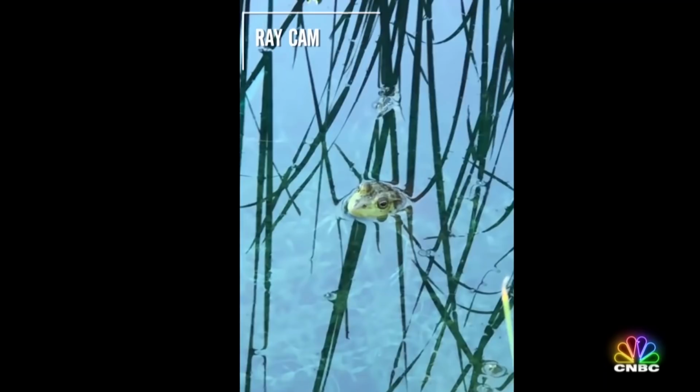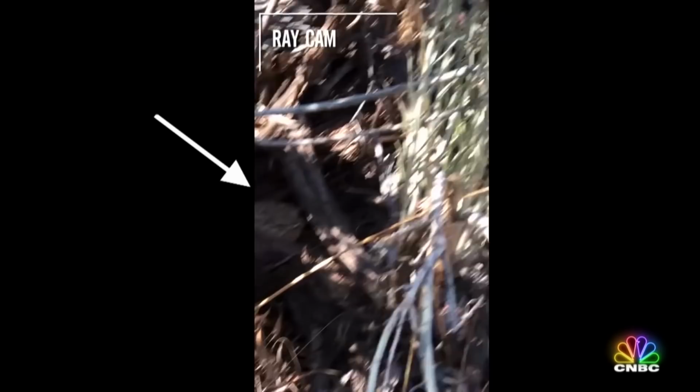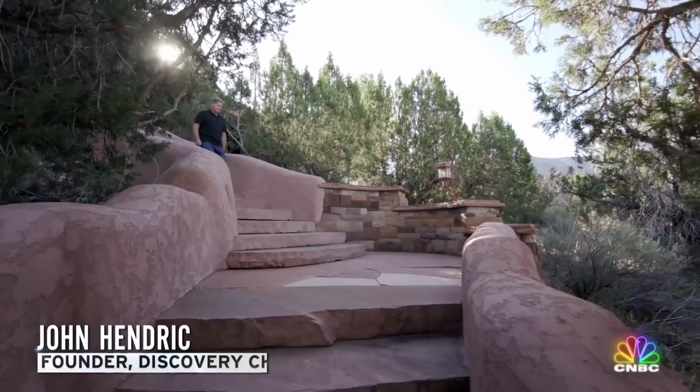We spotted this adorable little frog checking us out. And I almost stepped on this. It's a tiny rattlesnake. That would have ended our shoot early. Yeah. Every inch of this estate is owned by the founder of the Discovery Channel, John Hendricks. Wow, I guess the Discovery Channel pays really well. Maybe we should go work there.